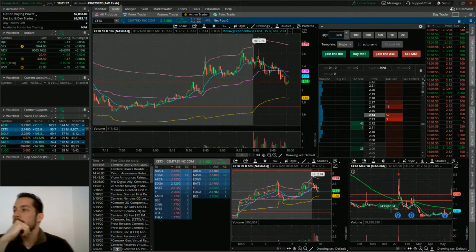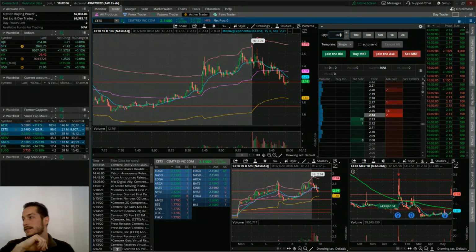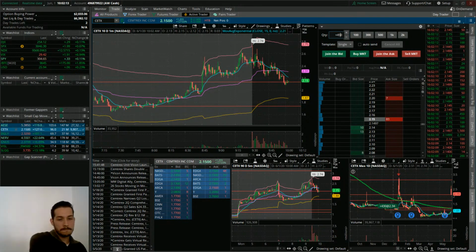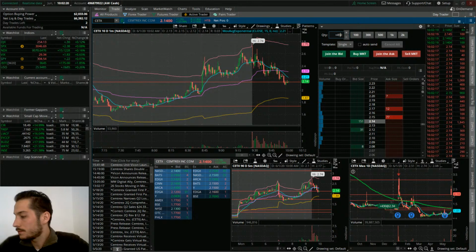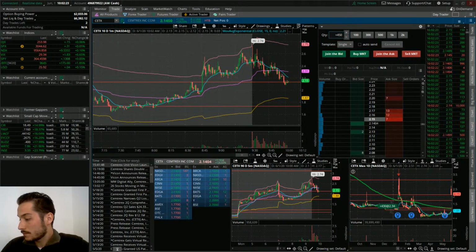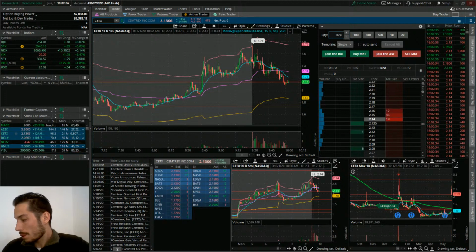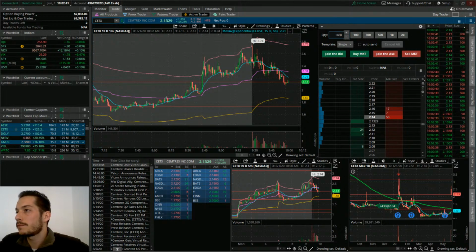AESE could be setting up a longer pattern here, maybe an ABC or something like that. 10:02, guys. Those last 20 minutes flew by. AESE pulling back again, so this might not be that 5-minute setup, but it could still hold. I don't know.